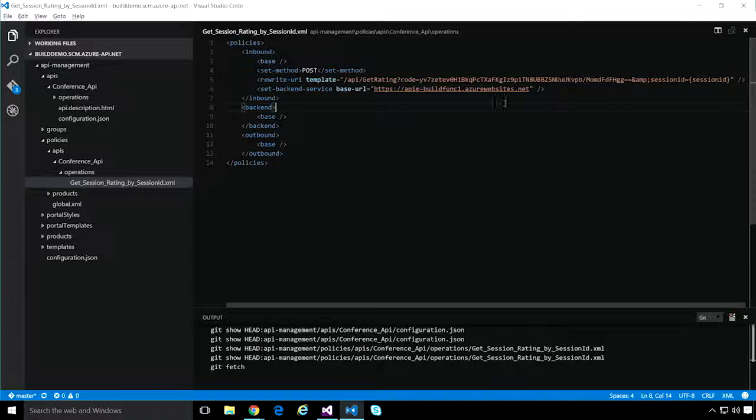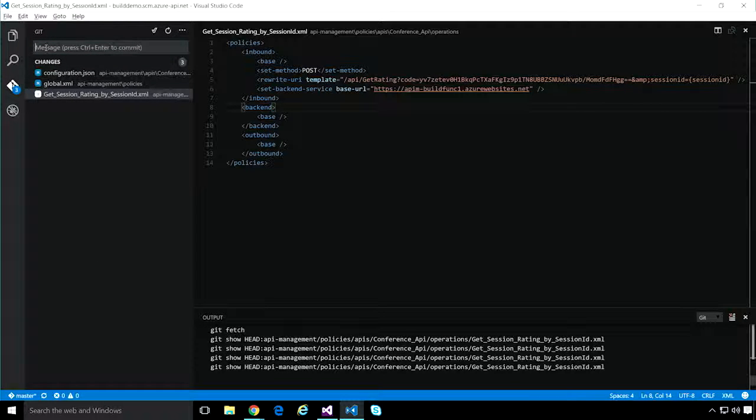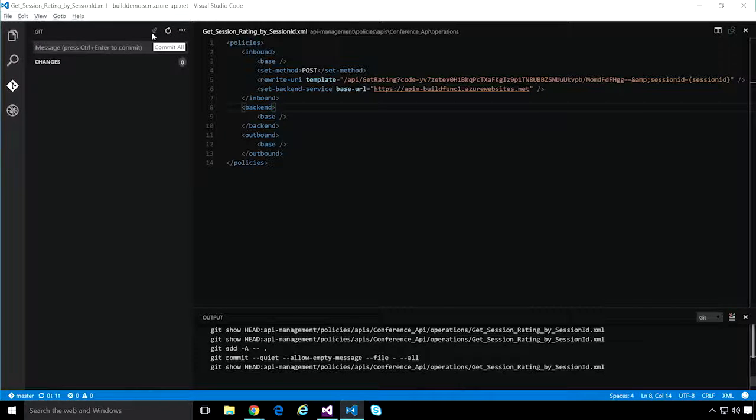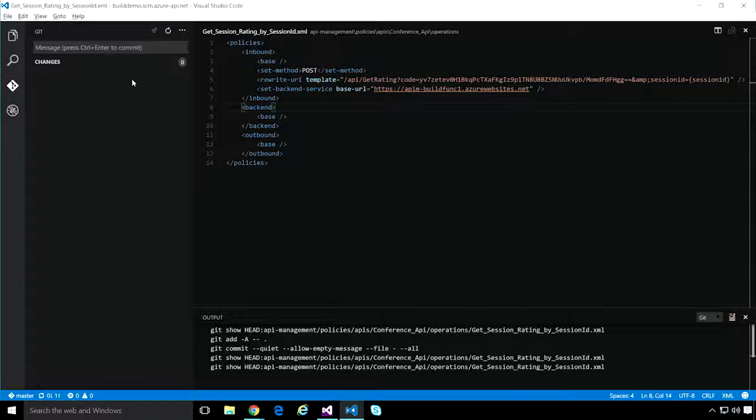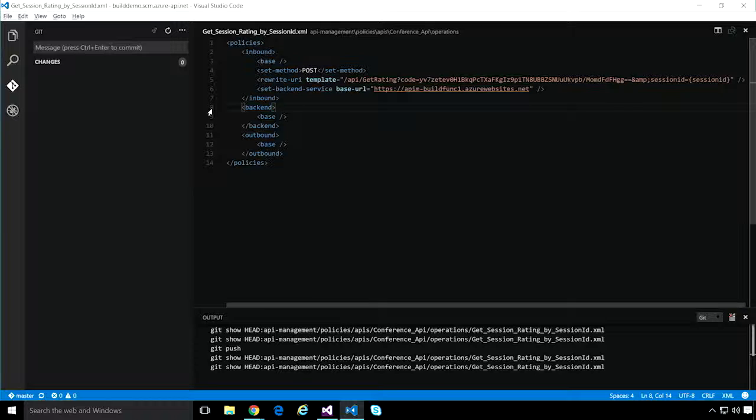After doing this, let's save, and let's go and commit those changes. Let's go back here and write a commit message saying edit ratings function. So I committed changes locally into my repository on my computer, and now I want to push those changes to the build demo tenant that I'm using for this demonstration. Let me just push those changes back. It looks like it worked. So the changes now are synced to the tenant repository.